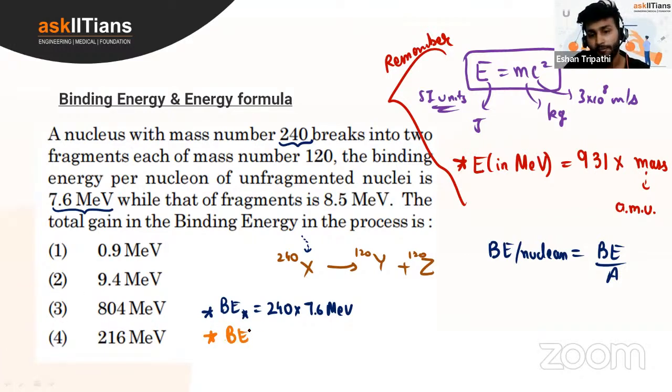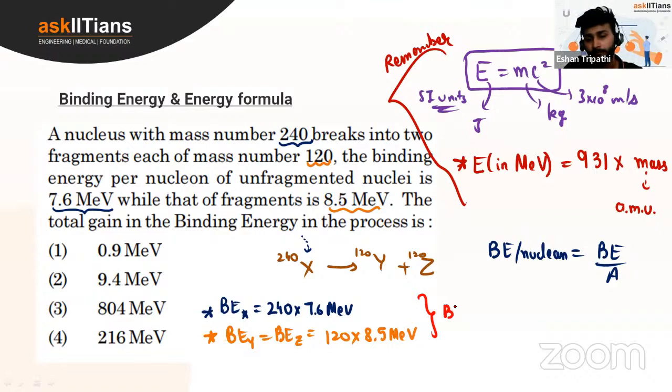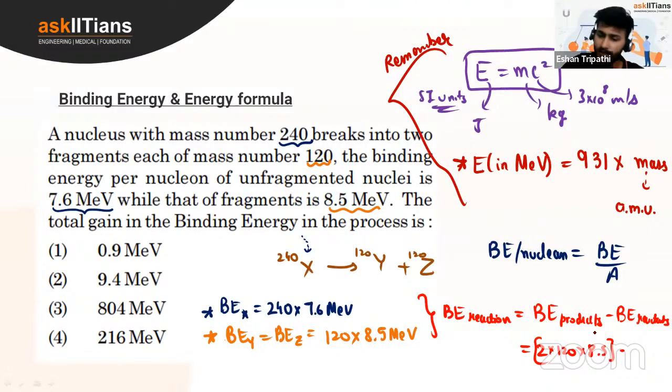What is going to be the binding energy of Y? Actually, it's going to be equal to the binding energy of Z because they are identical. But what's the value of it? It's going to be 120 nucleons multiplied by the binding energy per nucleon, which is 8.5 mega electron volt. So the question is, what is going to be the binding energy of the reaction? So guys, the binding energy of the reaction is going to be the binding energy of the products minus the binding energy of the reactants. So what is the binding energy of the products? 120 multiplied by 8.5. No, actually double of it. 2 times 120 multiplied by 8.5, because there are two such particles, each has this much binding energy, minus 240 into 7.6. So this is going to give you the answer 216 mega electron volt. We just need to subtract them and then we get the answer as option 4.